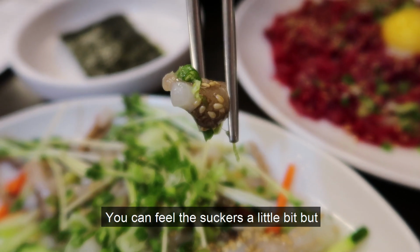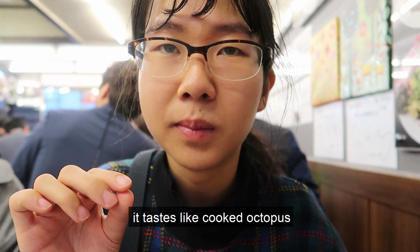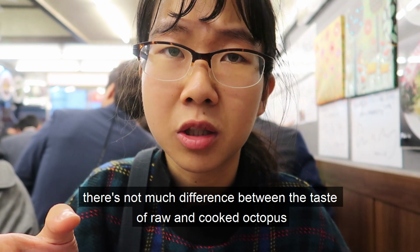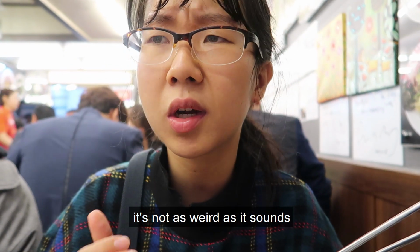You can feel the suckers a little bit, but some people made it out to be a really strong suction sensation, but it's really light. It tastes like cooked octopus. There's not much difference between the taste of raw and cooked octopus, but it's predominantly sesame in flavor because there's sesame seeds on top, and I think it's covered in sesame oil as well. It's really good. It's not as weird as it sounds.